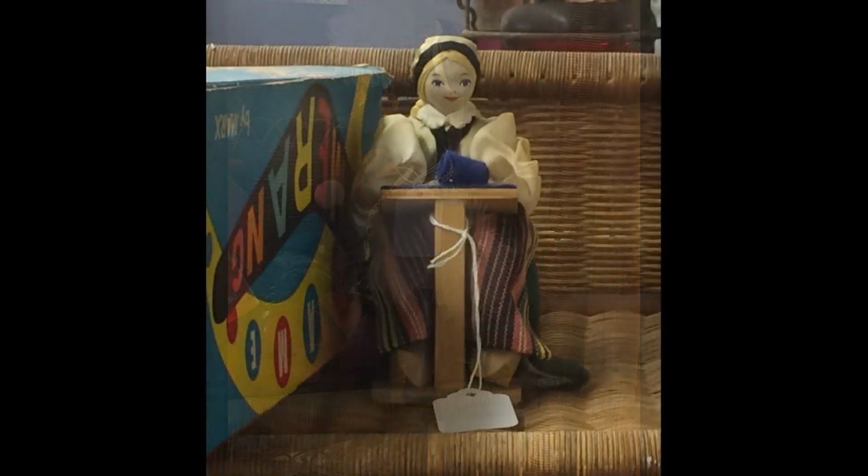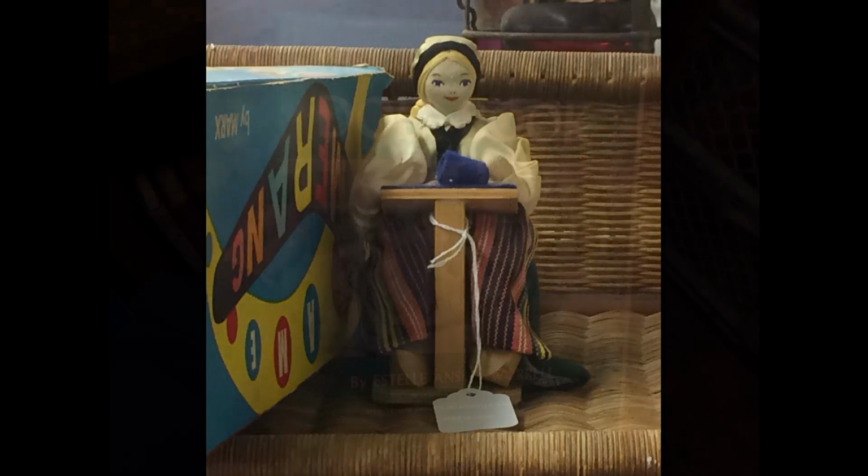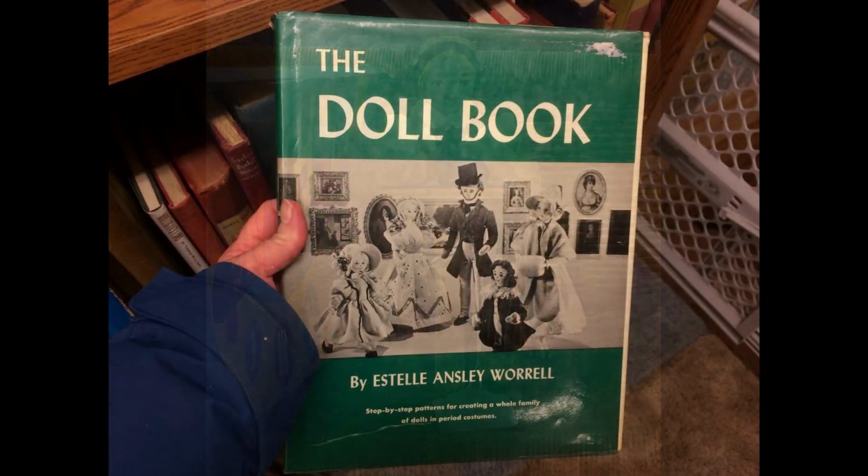I believe this doll represents a lace maker. I have this book. It includes patterns to make a family of cloth dolls with tons of historical costumes. The clothing patterns will fit Barbie, Ken, and Skipper dolls too.